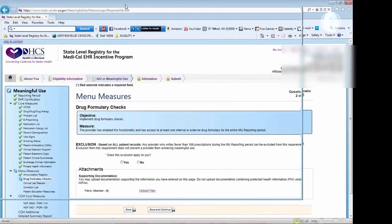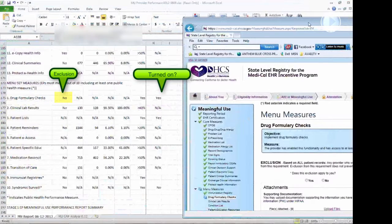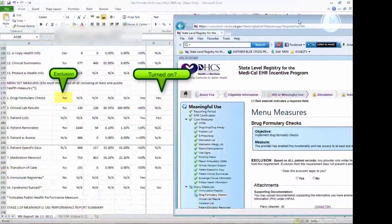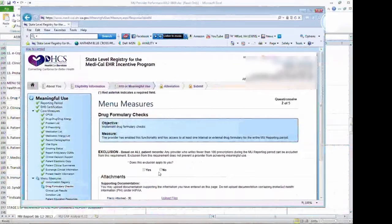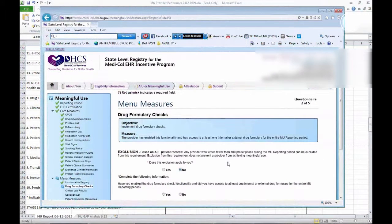For drug formulary checks, the exclusion applies to a provider who has written less than 100 prescriptions in the reporting period. Otherwise, answer the question of whether the drug formulary check function was turned on in the EHR and there was access to at least one internal or external formulary during the reporting period.